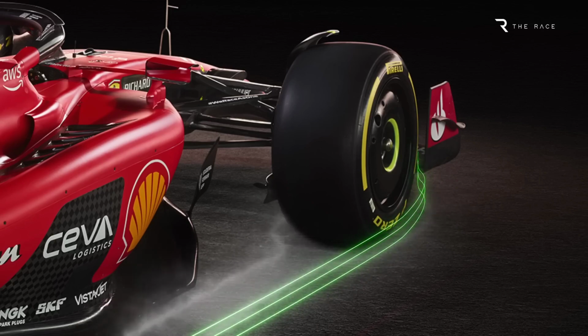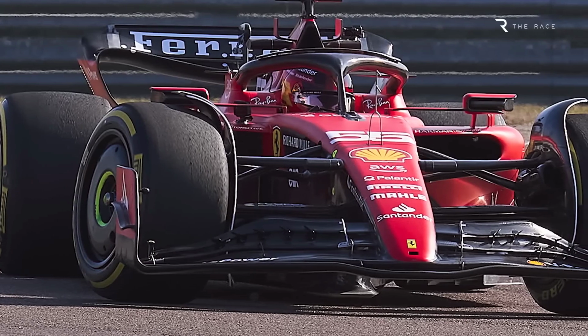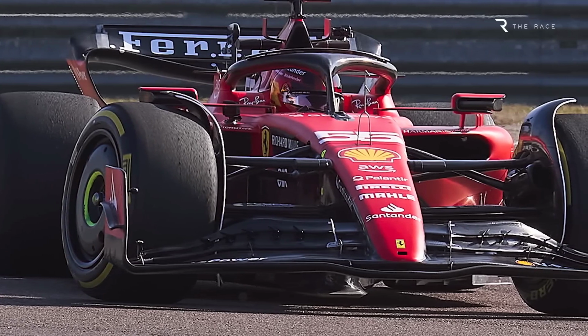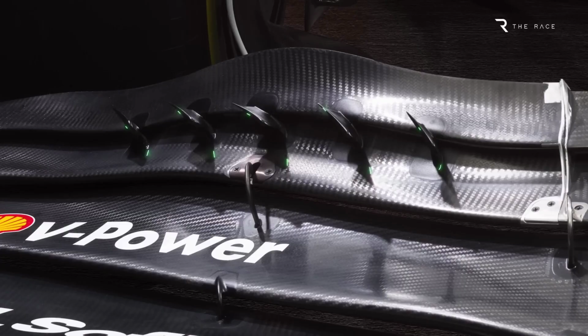Together with these vanes turning airflow outboard, Ferrari has been focusing on maximising outwash. This is something these regulations have strived to minimise, and our technical expert Gary Anderson suggests the FIA will be taking a close look at these vanes.